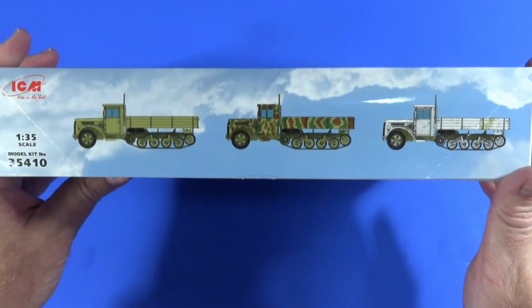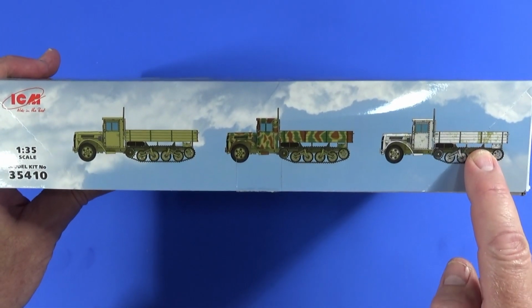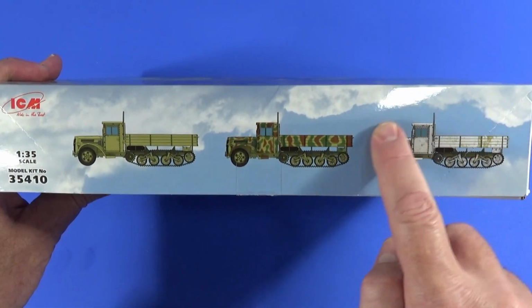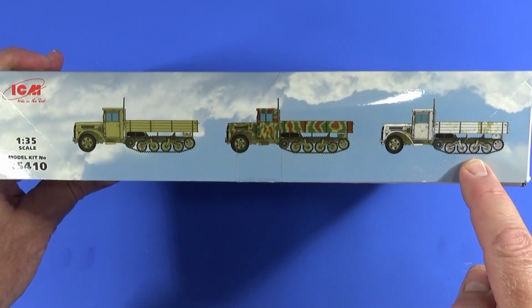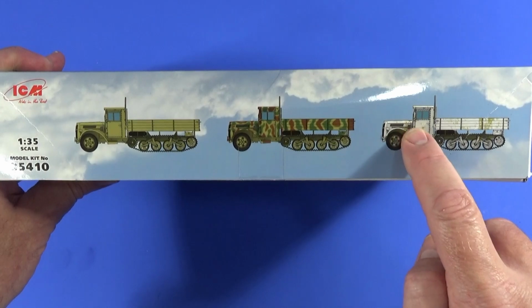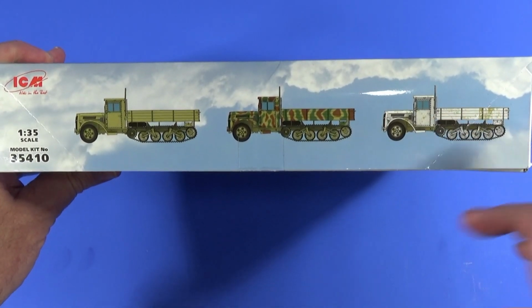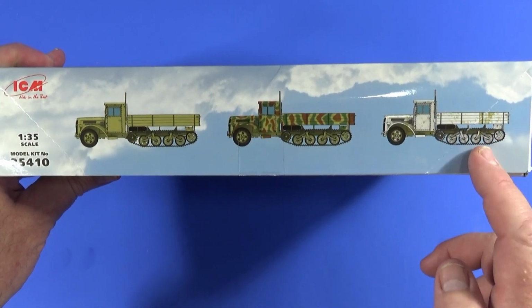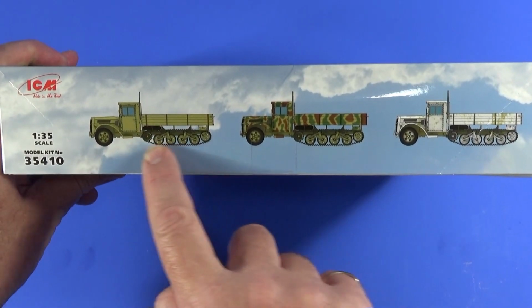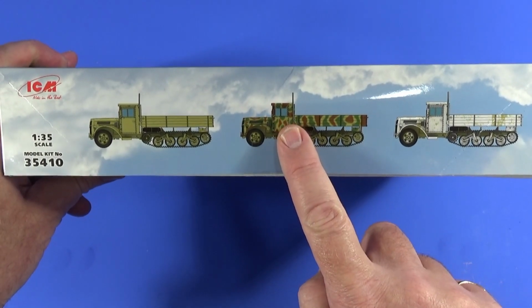On the other long side, there are drawings of 3 of the schemes. This is the winter scheme in the Eastern campaign against Russia. You can see it's got, suggesting it's actually green underneath, but then it's got all this white sort of daub over the top that's wearing off, which is quite cool. This is the standard original, and then this is a later camouflage one, which is what the kit is on the front.